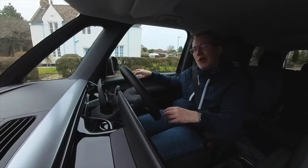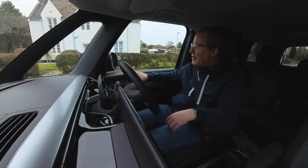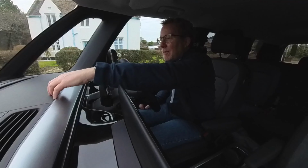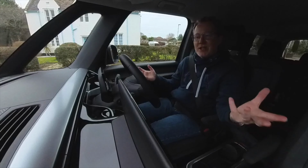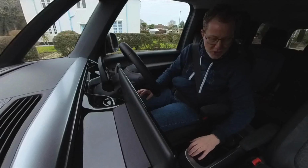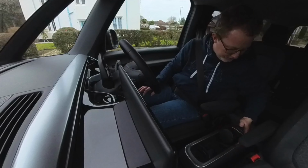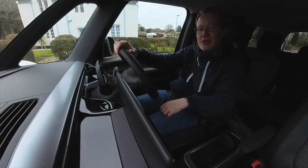The plastics aren't quite as nice quality as I would have expected. They're a little harder, they're not soft touch. And again, that's one of the cost-cutting measures that Volkswagen have made and been criticised for, is plastic aluminium trim on the centre console. But generally speaking, it seems really well put together.